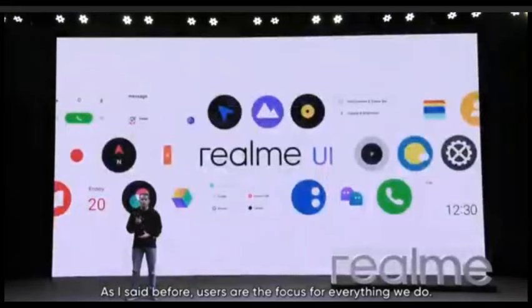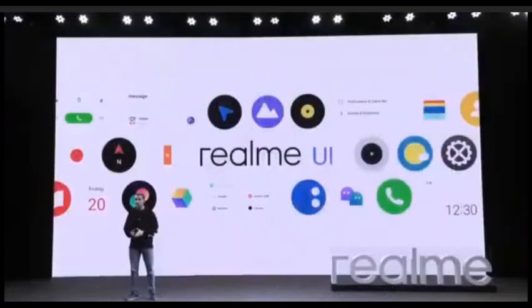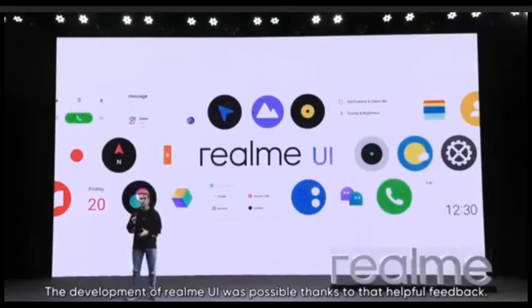As I said before, users are the focus for everything we do. We like to get feedback from users and media that try our products to find ways to improve and adapt our technology to people's real needs. The development of Realme UI was possible thanks to that helpful feedback.